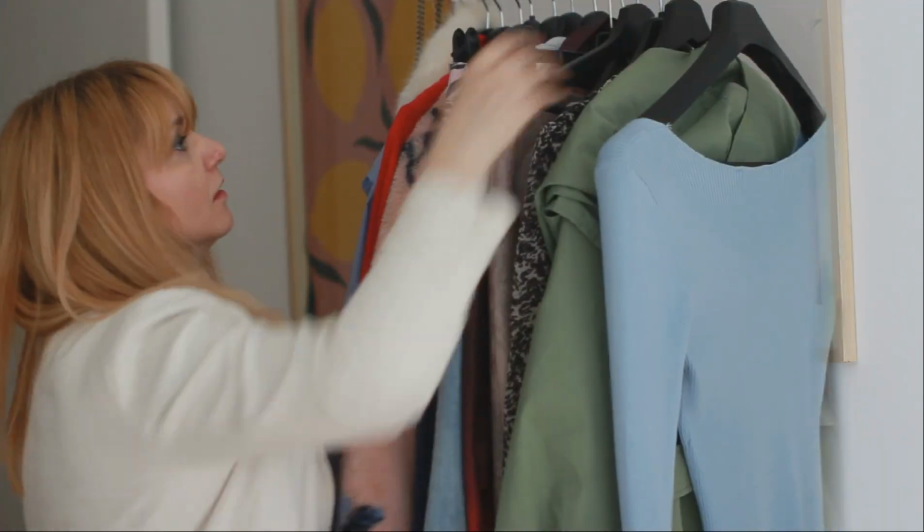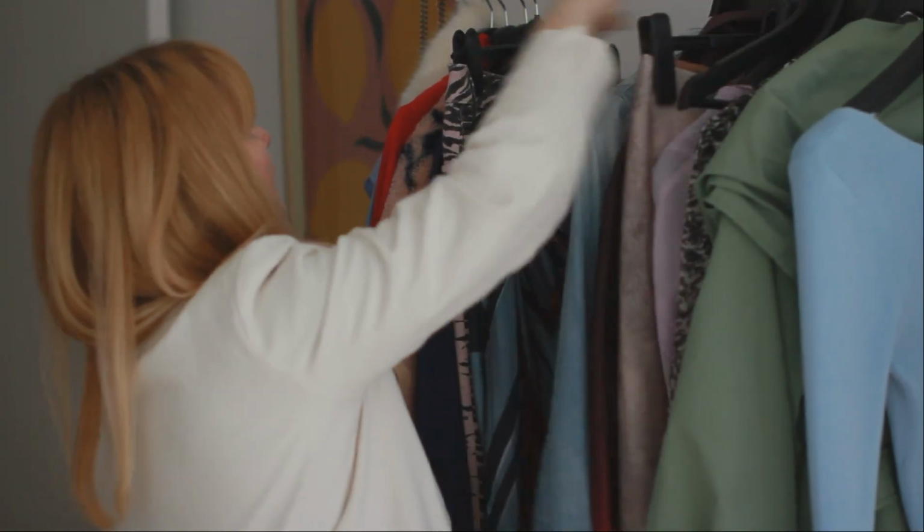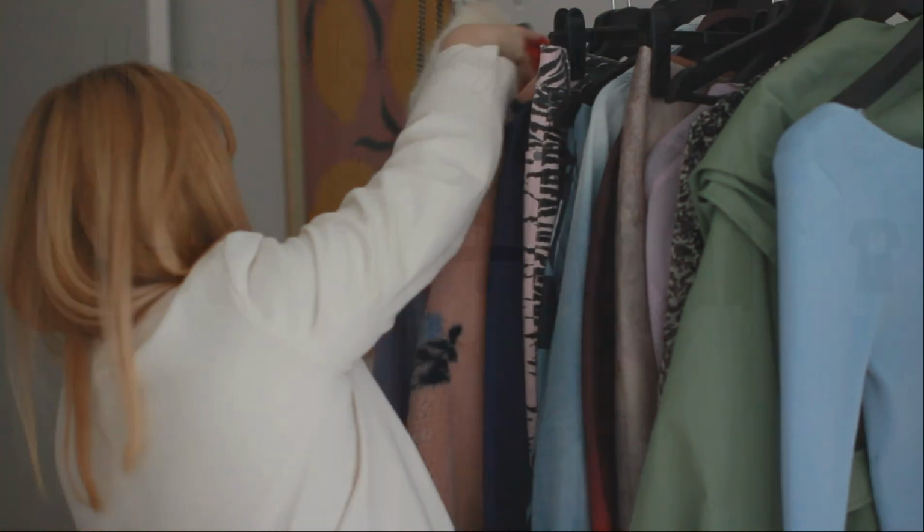So looking into my office items, I decided the only garment I can wear when working from home is this pair of jeans.